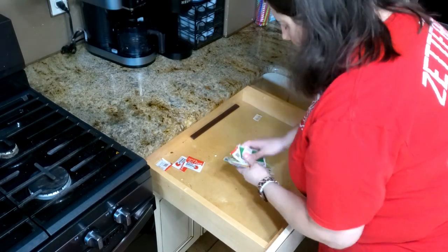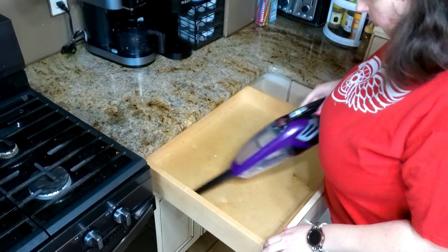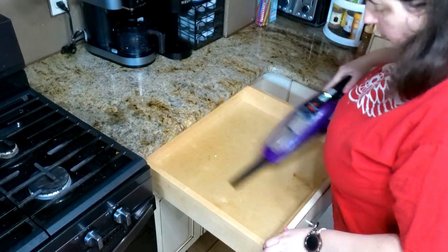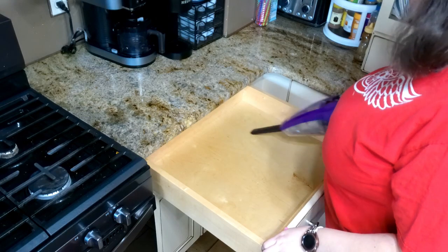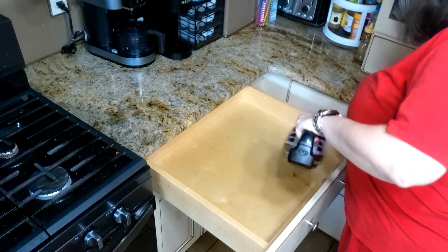So I'm just cleaning out this drawer. I'm going to vacuum it with my favorite vacuum right here. It's one of my new favorite vacuums. This is the Bissell Pet Hair. It's like a smart pet hair vacuum.